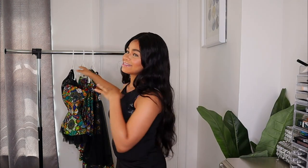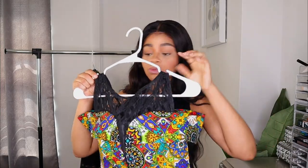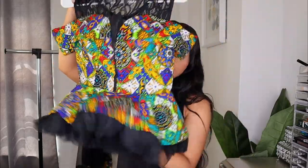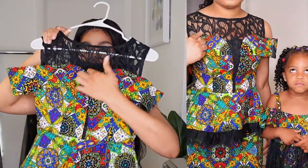Now the next outfit I'm going to show you guys is the last outfit, okay? It's also a skirt and a blouse. I'm going to show you the blouse first. So this is what the blouse looks like. It's also a peplum blouse, and she added this black net on this area, and a little bit down here, okay?